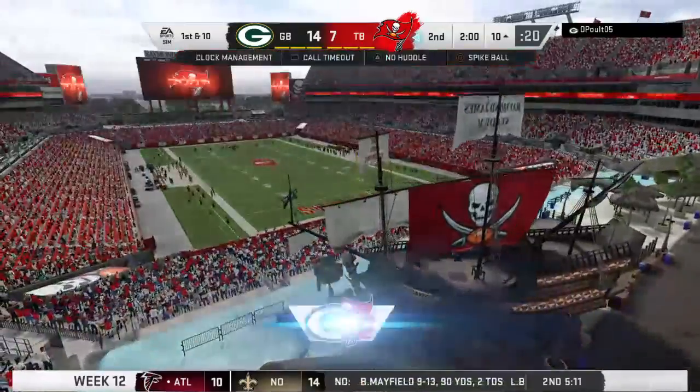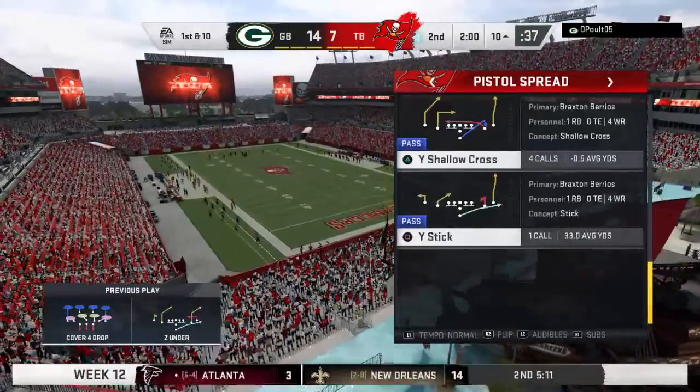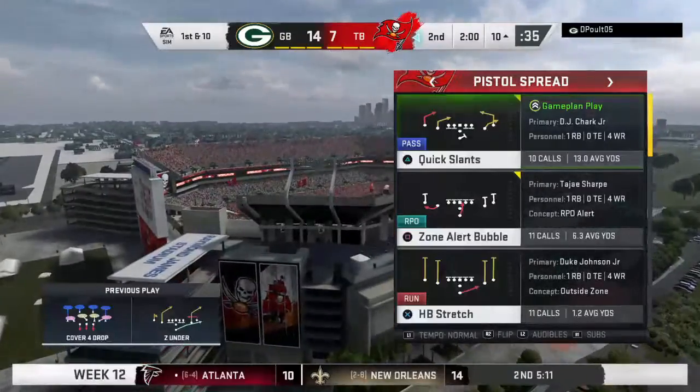And we've hit the 2-minute mark of the 2nd quarter. 14-7. Let's go. Let's do this.